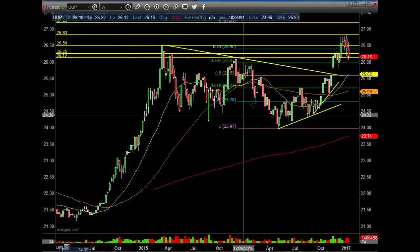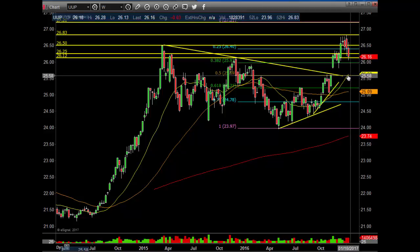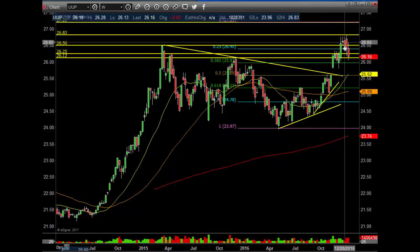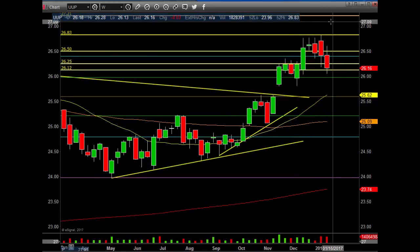Weekly chart. Again, nothing wrong. Inside bar, bullish pattern. So let's see if we can hold this area here and possibly pop up. Or do we crack below the, I want to say 26.07? If we go below that, then we're probably definitely going to come down here and fill this gap. And then maybe the bounce. But again, no real pattern here other than you're inside this green bar. And as long as you're inside this bar and holding it, you're okay.